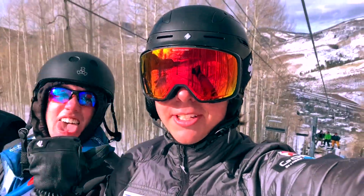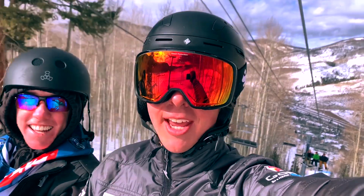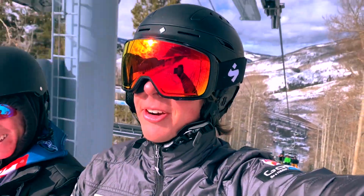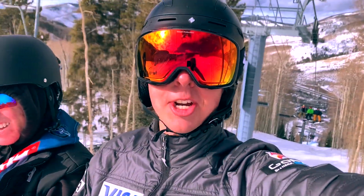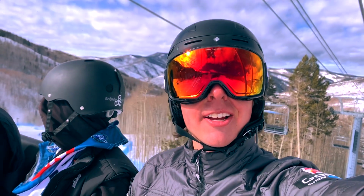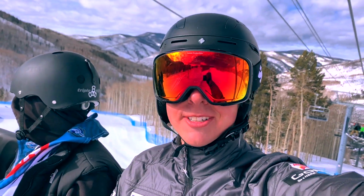What's up, everyone? I just took some turns on these and it was pretty scary. There's a lot of ice on the course, but I went to free run and they're very sharp skis, very sharp. So we'll see how it goes on the course. Uh-oh.